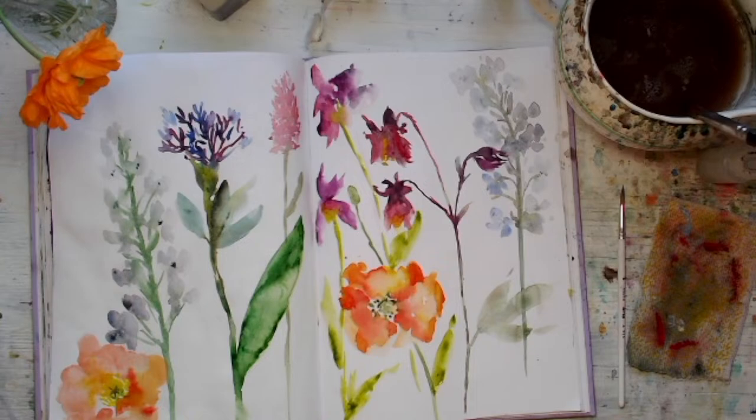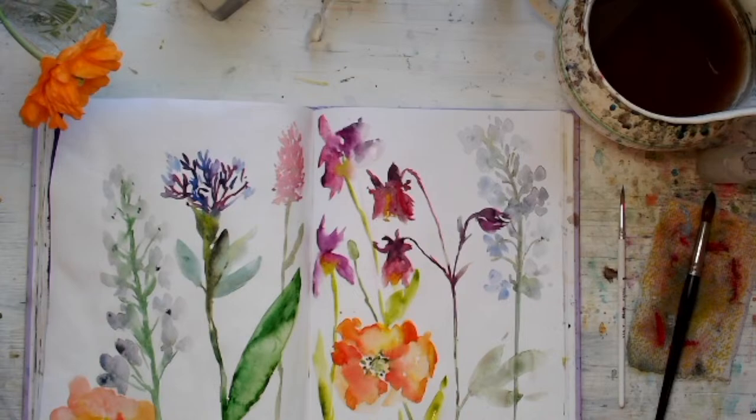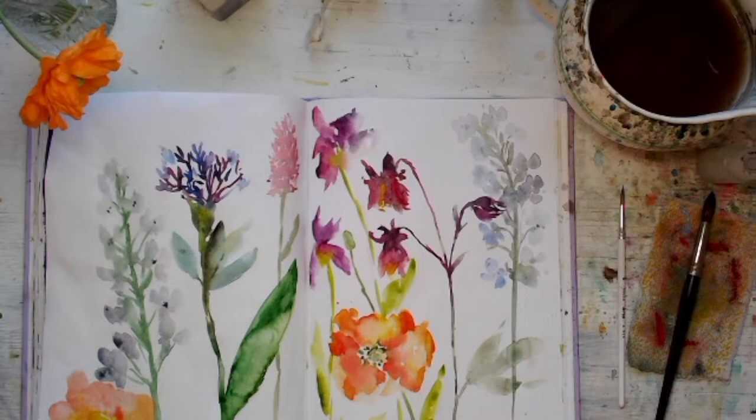Right, I think I'm done. I think I'm going to leave that there. That's quite nice, isn't it? It's quite springy. Spring flowers. Next Wednesday will probably be my oriental poppies because they're coming out.